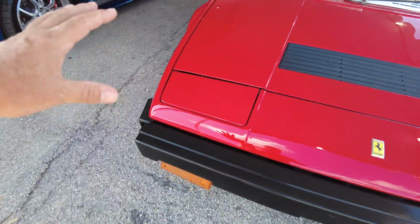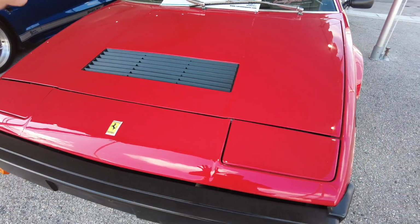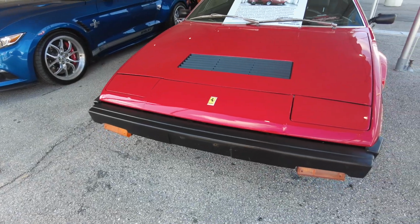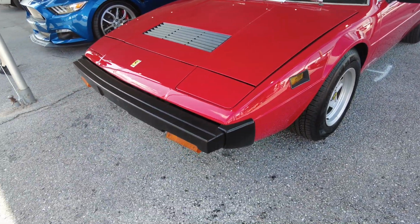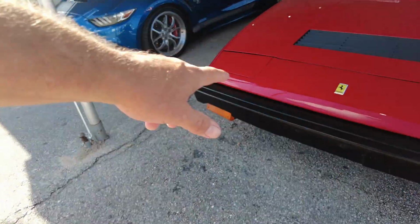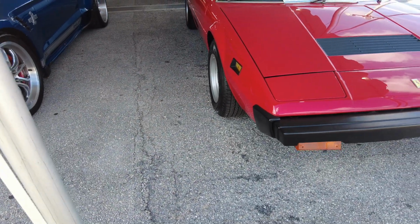At the time, it was the only Ferrari that was legally imported into the country also. The 365 Berlinetta Boxer, which was in Italy, was not imported into the country because it didn't meet the emissions and safety standards. This bumper had to be put on here so that it could, in fact, pass the standards here in this country.